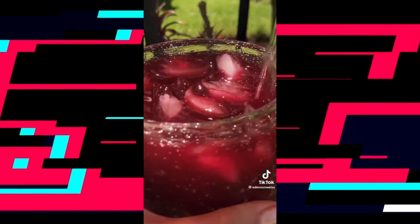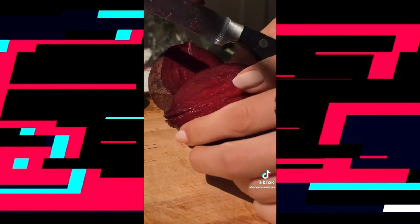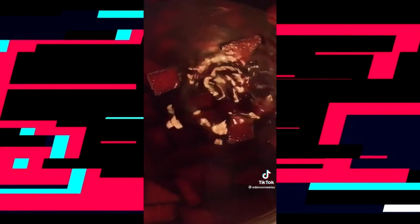If you love the taste of cold pressed juice but don't have a juicer, I'm going to show you how to make hibiscus beet lemonade at home without even a blender. It's so easy and it tastes like pomegranate juice. It's so good. So start by cutting up a bunch of beets and then add that to some water. The less water you use, the stronger your juice will taste.